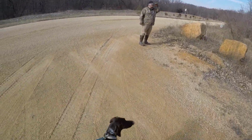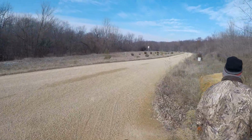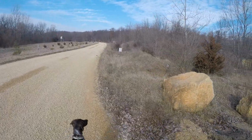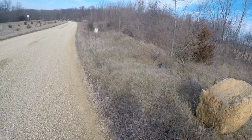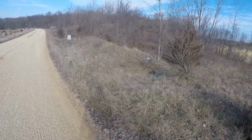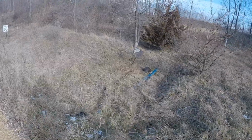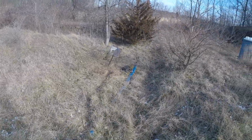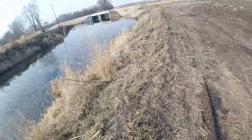All right guys, so we've already checked. Oh, we checked three more after that, or four more after that coon. One had a rabbit in it. And now we're coming up to two more. And we have this lovely guy just sitting here looking at us. So we're gonna get him taken care of and we're gonna move on.